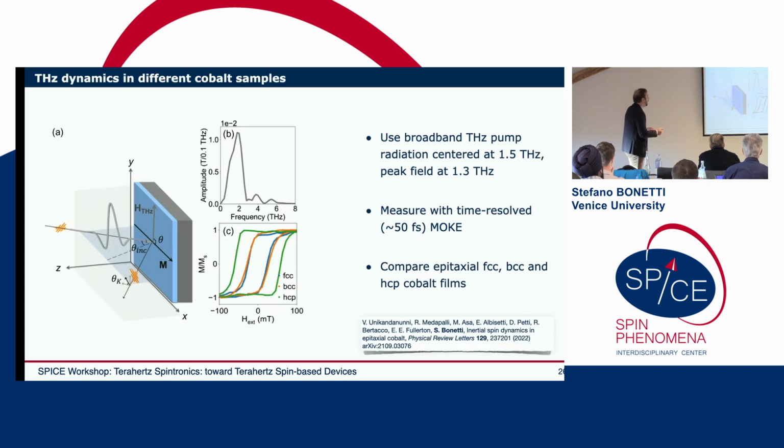So we use a broadband pump. This is the linear spectrum of our OH1 crystal. It's one of these organic materials that you pump with 1.3 micron, I think. And it gives you a strong 1 megavolt per centimeter or 0.3 Tesla peak field at around 1.5 terahertz. Sorry, there was a mistake there. And then we measure with time resolved MOKE, so we have a 50 femtosecond resolution, a bit better.